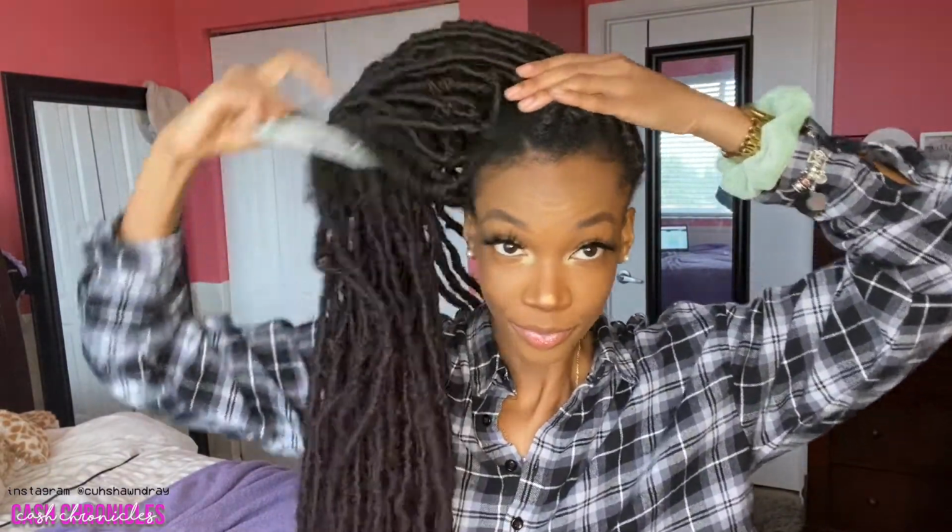I definitely do like it. I think I would get it again, but like I said, the only thing that would make me hesitate from buying it again would be that the application process was kind of annoying. Let's get into the new growth.